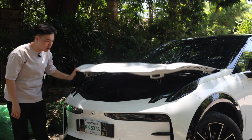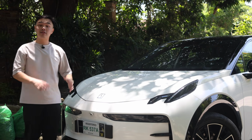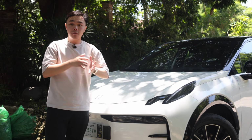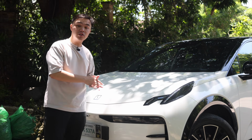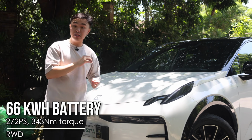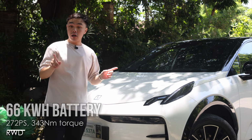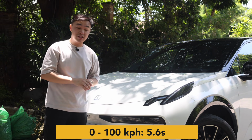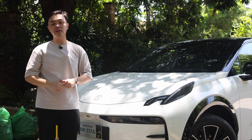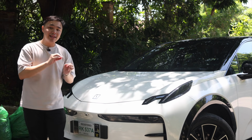Now, while we're here in the front of the vehicle, let's talk about its powertrain. So what you have is a rear-wheel drive setup from a 66 kilowatt-hour battery, giving you 272 horsepower and 343 newton meters of torque. 0 to 100 in a very impressive 5.6 seconds, but honestly, it feels much faster than that. Go for the all-wheel drive variant of this vehicle, and you're looking at 3.8 seconds.